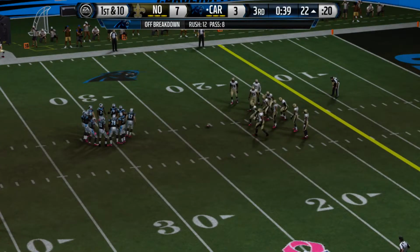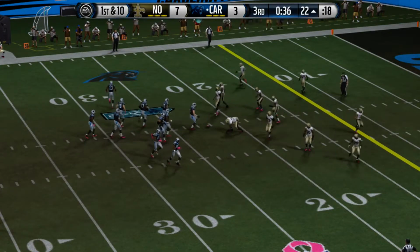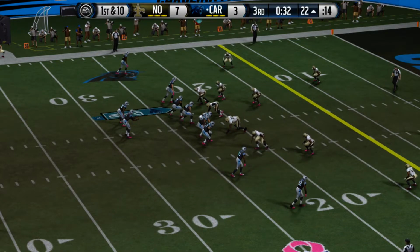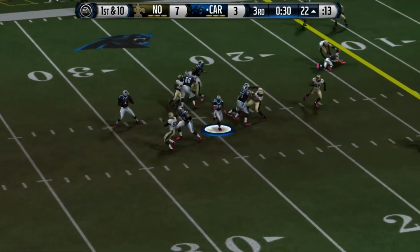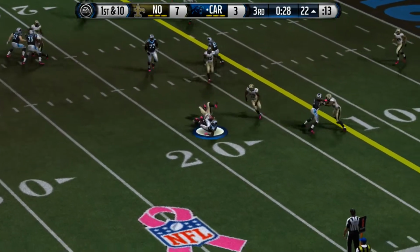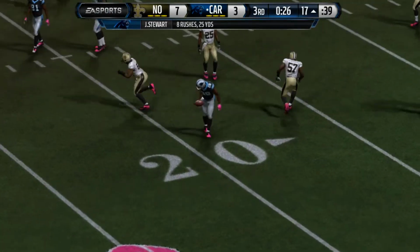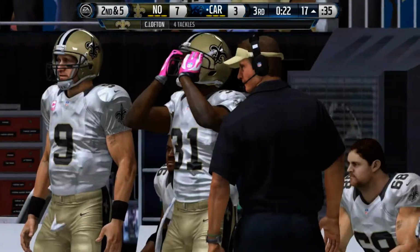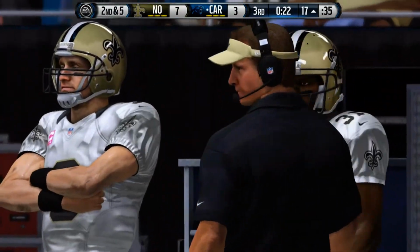First down here after the completion. That long gain sets them up here on this play. Jonathan Stewart with the football. Gains 5. Good job by the offense getting in the red zone. Now you're down some points. You got to find a way to score a touchdown.